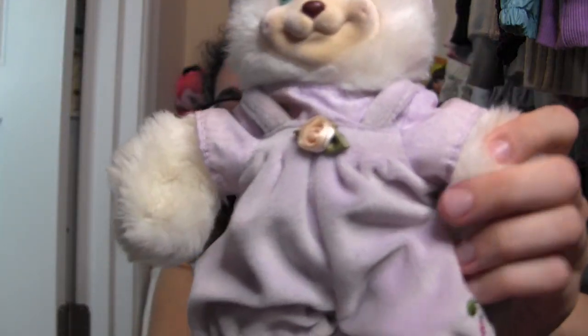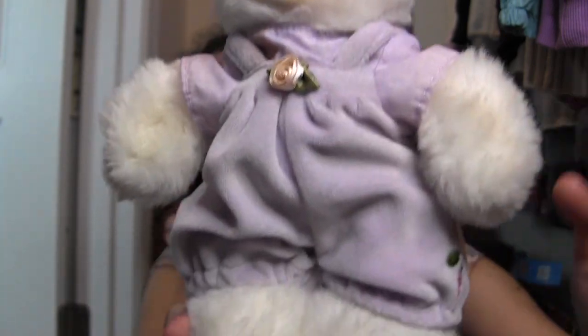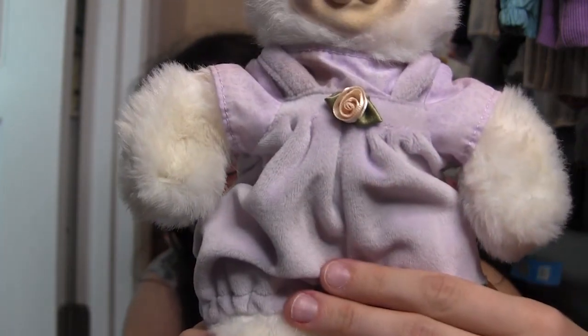And then this is Berry Beth's original outfit, which is pretty much identical to Hannah's, except that she has a satin rose. There's no detail on the velour.